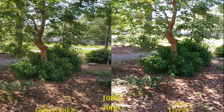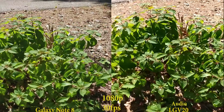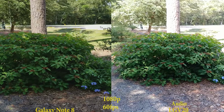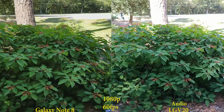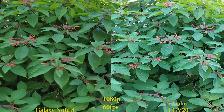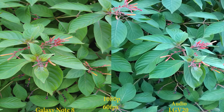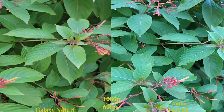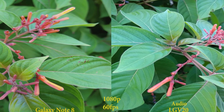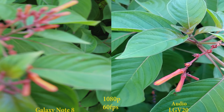All right, so let's switch to 1080p at 60 frames per second with both of these devices so y'all guys can see this. Let's go. All right, so this is 1080p 60 frames per second. Now I received an update for my Galaxy Note 8 and I don't know if it fixed some of the issues with the 60 frames per second with the Galaxy Note 8. Let's put it to the test. All right, there we go. Look at the color, 1080p 60 frames per second. And again, looks like we do still have a little slower focusing on the Galaxy Note 8.